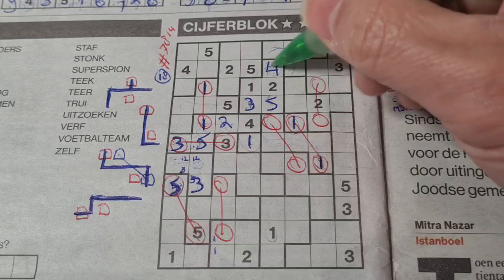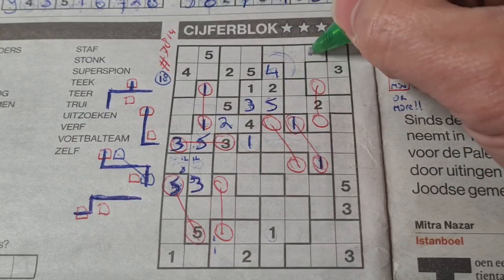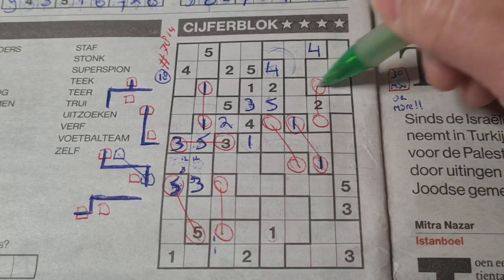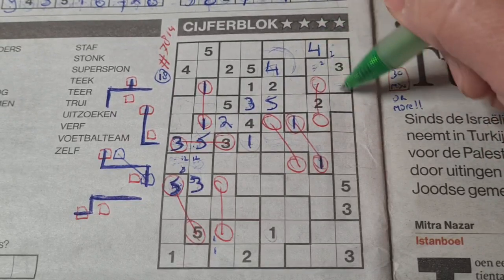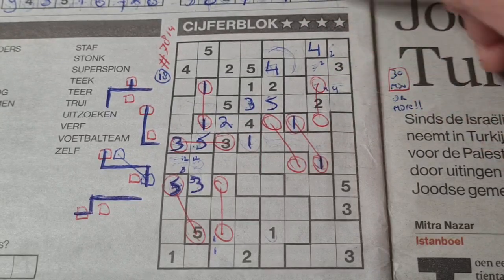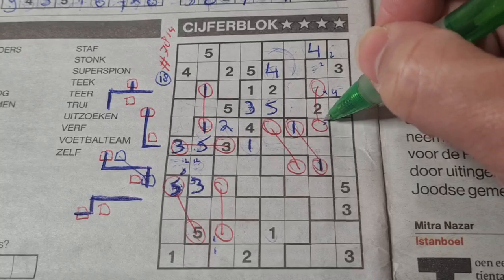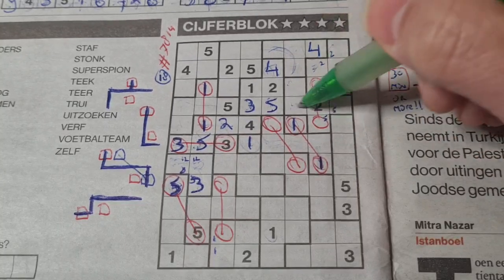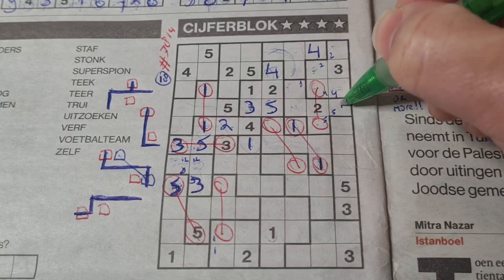These 3 boxes surround the 4 can be 4. So 1 box left for the 4 in this quadrat, box should be there. These 2 boxes can be 2, so the 2 could be here, could be there. These 2 boxes can be 4, so the 4 could be here, could be there. These 2 boxes can be 5, so the 5 could be here, could be there. These 2 boxes can be 1, so the 1 could be here, could be there.